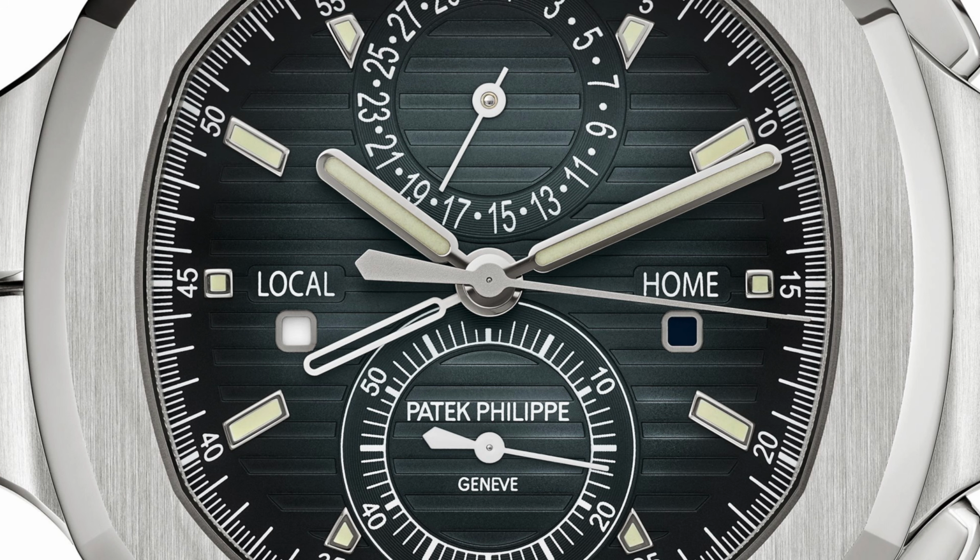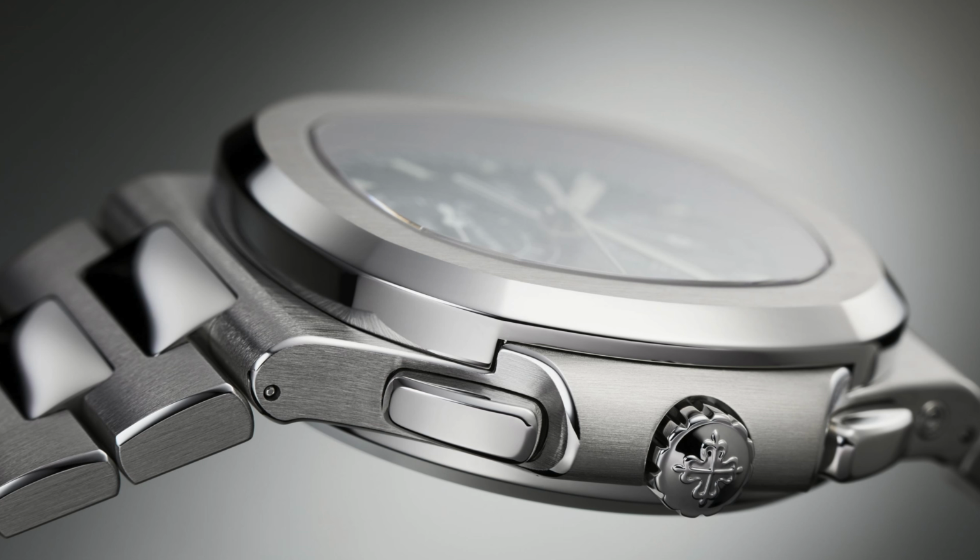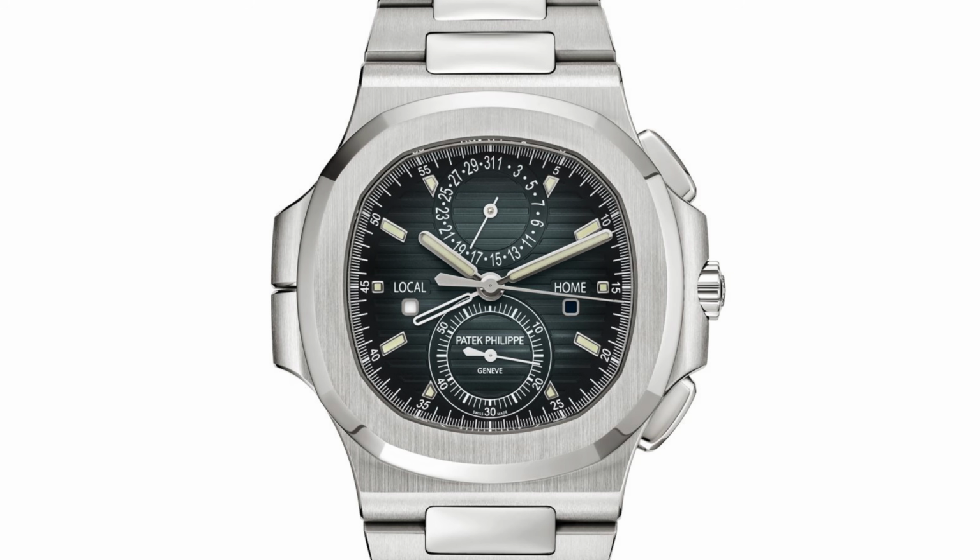When I initially saw it, I thought to myself, did they re-release the 5990 again? But then the reports say blue dial. I really had to strain my eyes to see some blue in there, because I, at least, didn't really see a lot of it.